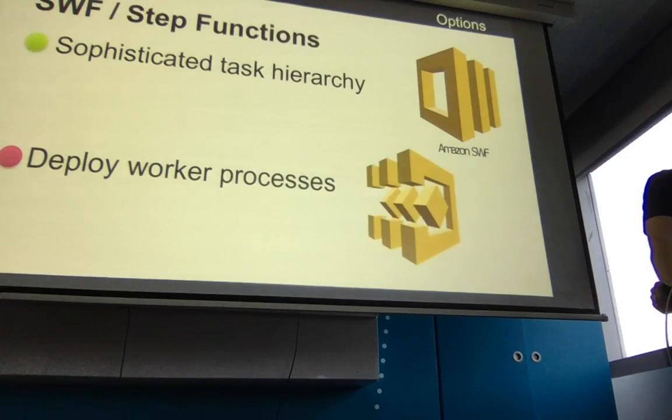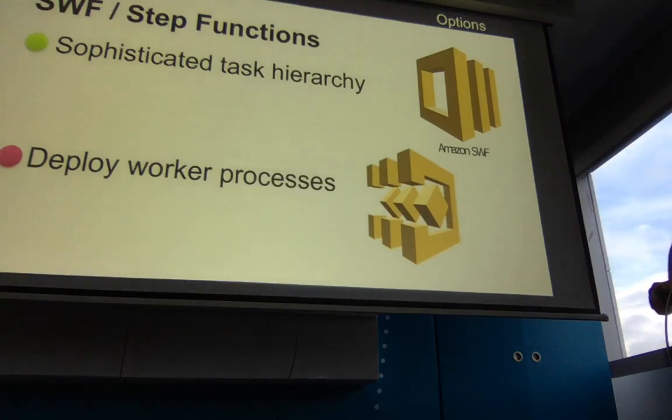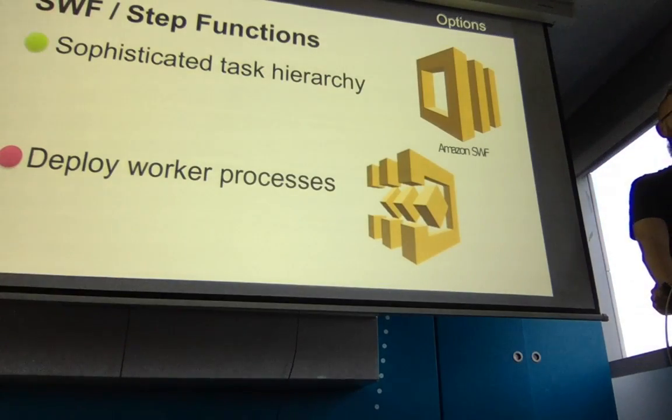And during November's re:Invent there was another service announced that simplifies that process even further, called Step Functions. So you don't have to run the decider, the main process, anymore. It's run by AWS, and you then have some visualizations, and you can see what your process looks like, which is pretty much what we would need for the orchestration.